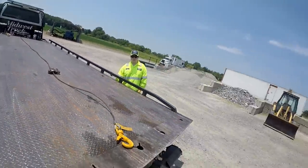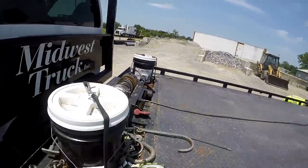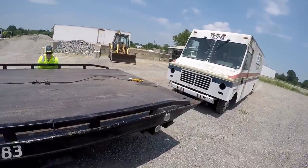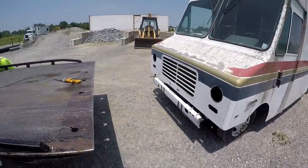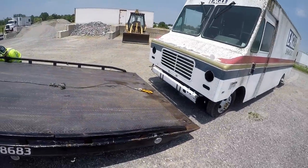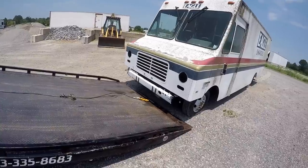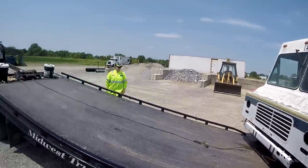All right. Go ahead and slide the bed back and tilt down. Easy does it. Raise it up. There you go. You act like you know what you're doing.